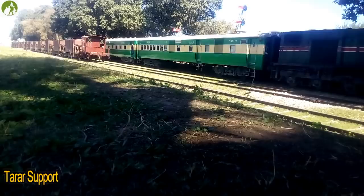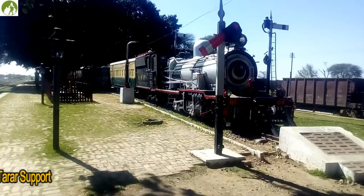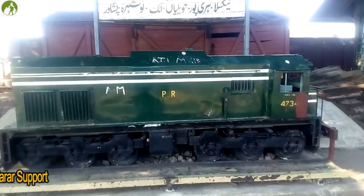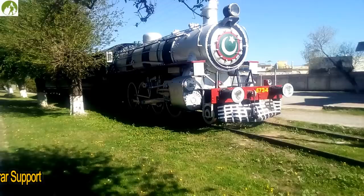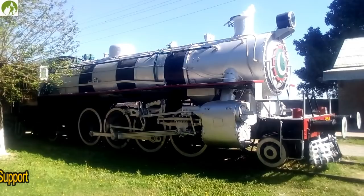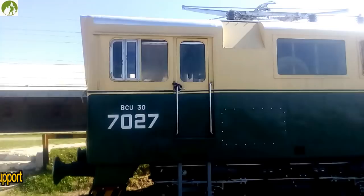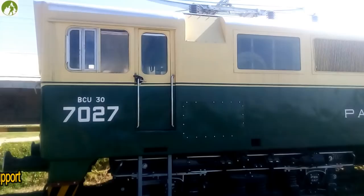The Railway Heritage Museum was established in October 2003. Relics dating back to the inception of railways in the subcontinent by the British, to memorabilia depicting the creation of the museum, are housed and preserved in this heritage site. Steam and electric locomotives, but now railways run on diesel locomotives.